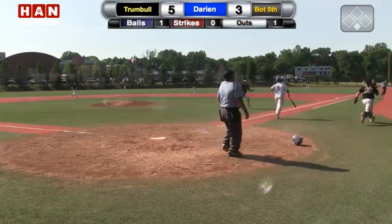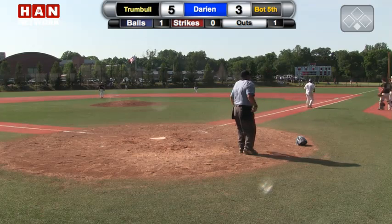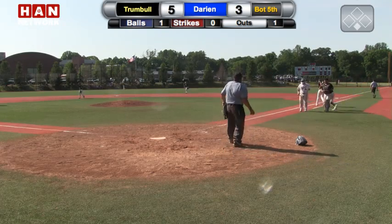Lifted foul off first. That will bounce off the fence in front of the Darien dugout, so it's 1 ball, 1 strike.